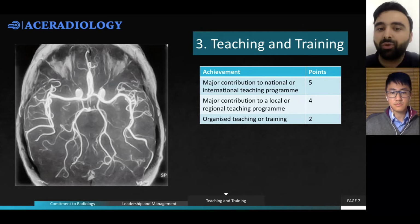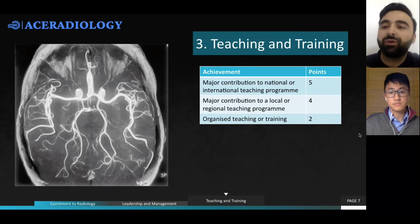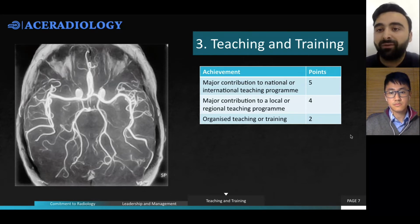Make sure you get evidence, make sure you get feedback. If you've had any sort of major contribution to a local or regional teaching program, so if a registrar's set one up and you've just been involved, as long as it's run for 3 months, you still score 4 points. So there's a lot of ways around that. Especially those of you applying next year, you can still hit these marks easily.